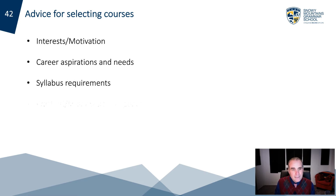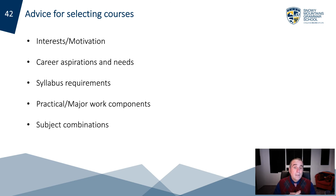Syllabus requirements, the practical and major work components, keeping in mind that you don't want to overburden yourself in term 3 with a lot of major work. So be careful not to do that and make sure that you know which subjects have major works and which don't. It's basically creative arts subjects. So music, drama, visual arts, design technology, science extension, and English extension 2 are the ones that I would remember off the top of my head that have major works involved with them.